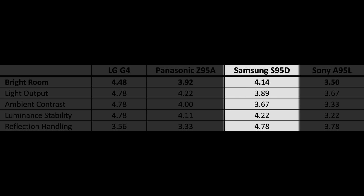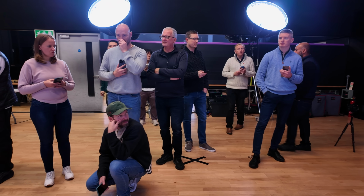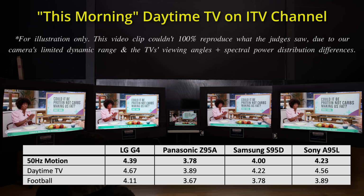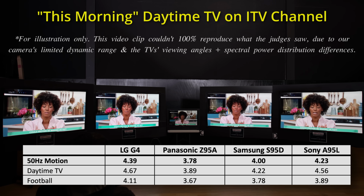The matte finish on the Samsung S95D helped the TV score highest in the reflection handling category at the expense of ambient contrast due to elevated blacks and a more washed out image in a bright room. While watching football and daytime TV, we also engaged motion interpolation using optimized settings on every TV, and asked the judging panel to assess 50 Hz motion handling. LG has made great strides in this department, no longer suffering from microstutter during hand gestures or facial movements in mixed edits following an earlier firmware update, allowing the G4 to prevail in this category.